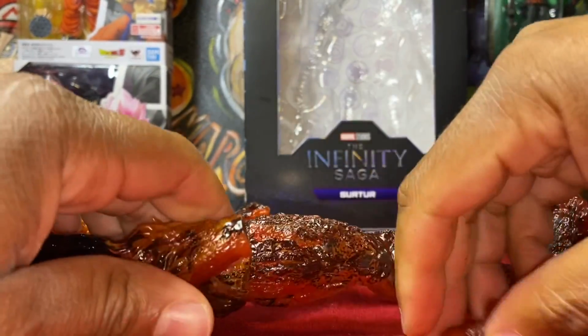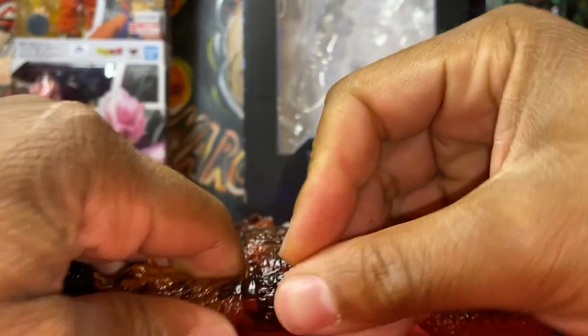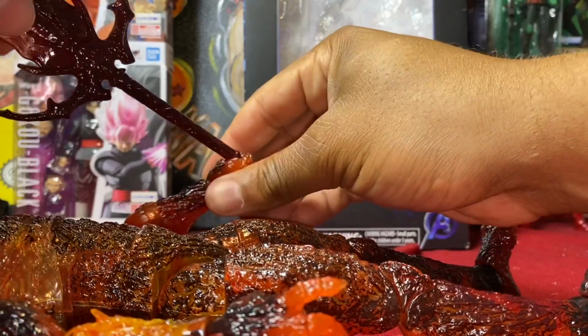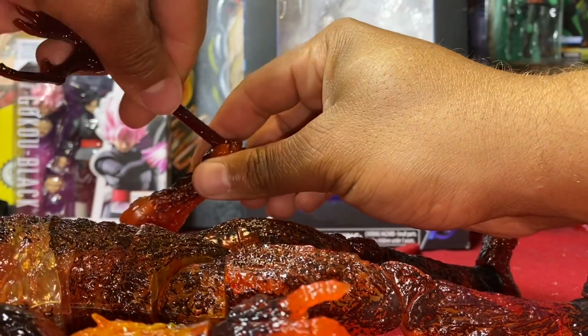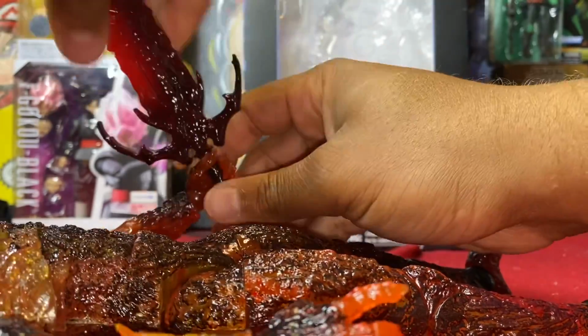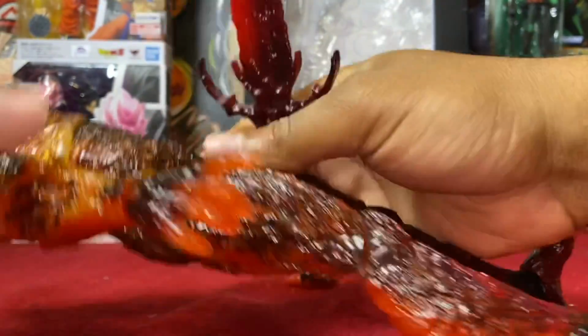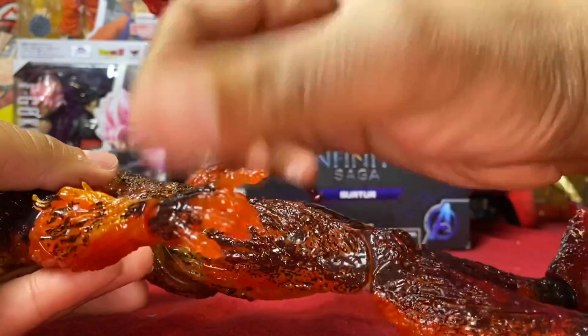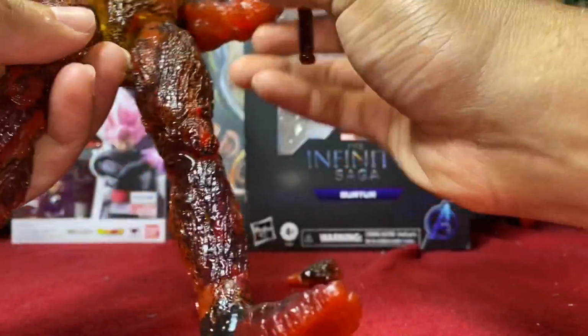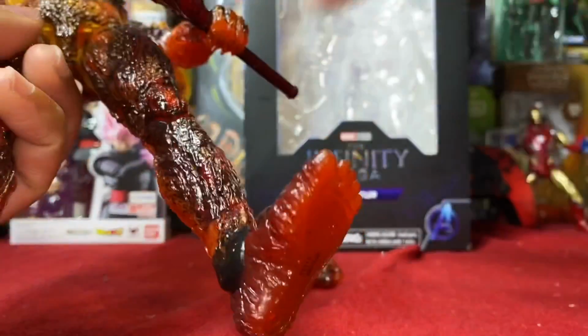Let's unplug one of these hands here and see how that works. Okay, this comes out relatively easily. Just plug it in. Let's take the sword and plug that into this hand as well. I don't know if he was holding the sword in his left or right hand, but pretty simple to get the sword in the hand, unplug the hands and change them out. So, okay, let's get some poses going on here, and then we'll go from there.